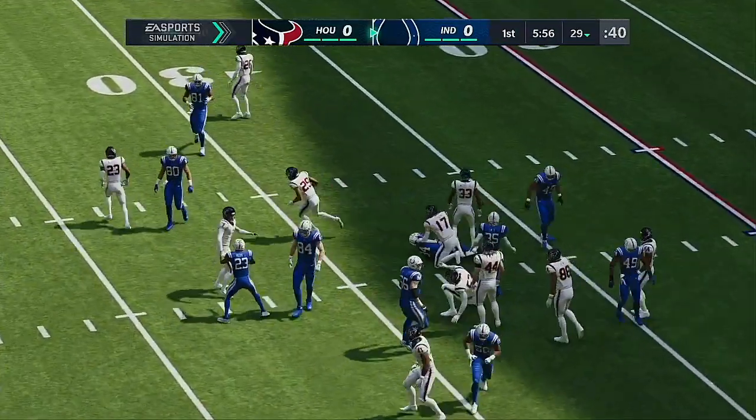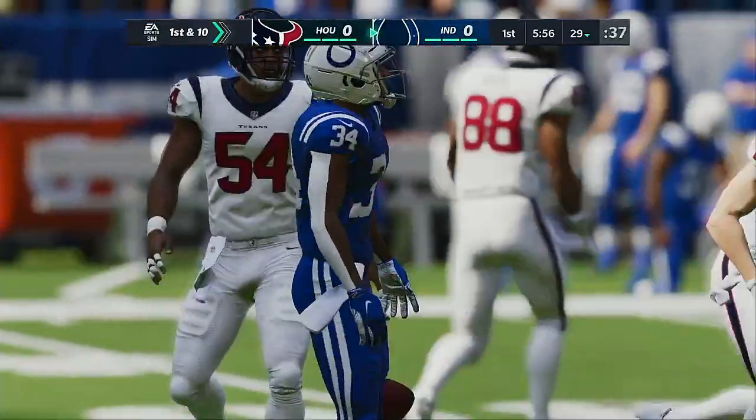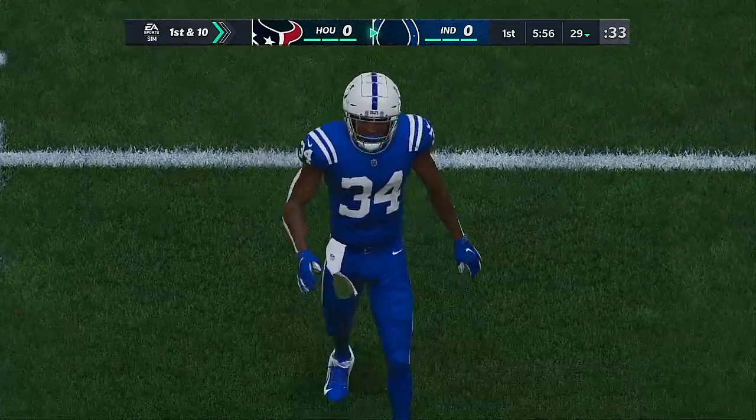And it's a pretty good return here as he'll get this up to the 29. And now Indianapolis set to take the field at their own 29-yard line.